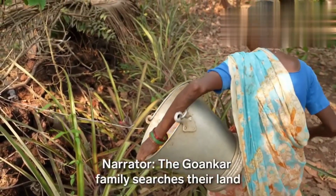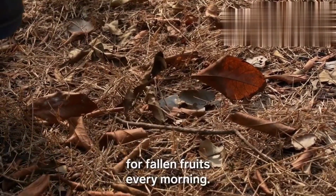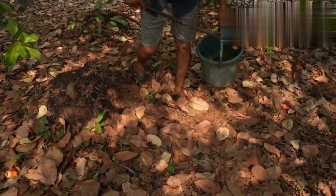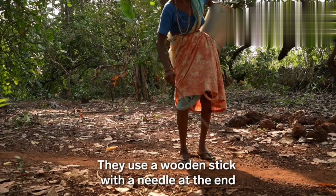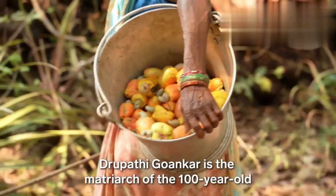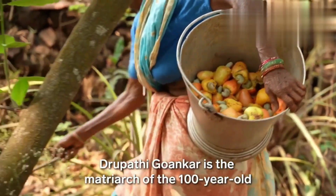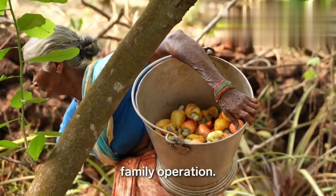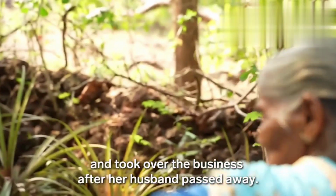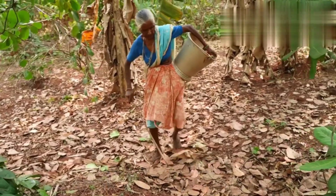The Gaunkar family searches their land for fallen fruits every morning. The fruits fall when they're ripe. They use a wooden stick with a needle at the end to pick up each cashew fruit. Drupati Gaunkar is the matriarch of the 100-year-old family operation. She's been making Feni for 60 years and took over the business after her husband passed away.